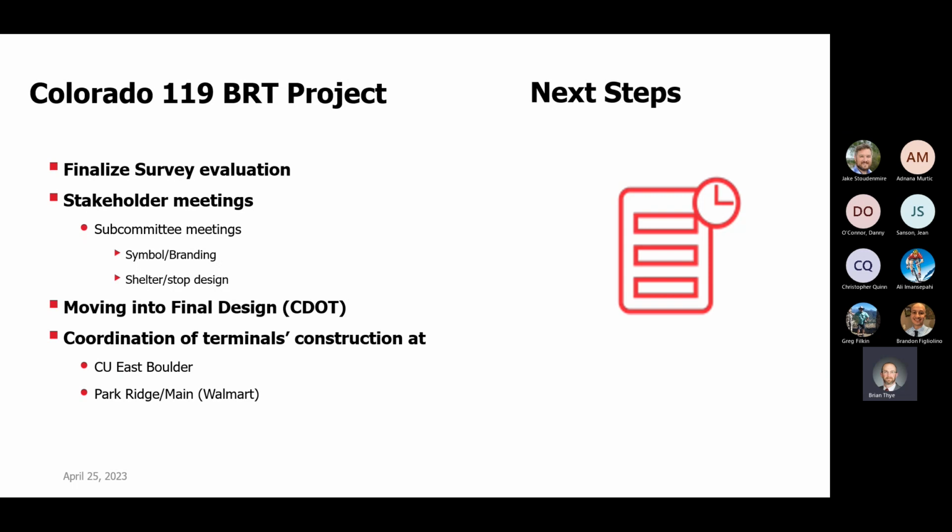Earlier, we talked about moving into final design once the construction manager is on board with the safety and mobility project. And we're still working on design of the terminals, both in Boulder and Longmont at CU East Campus and up at Park Ridge in Main, the Highway 66 and 287 near the Walmart there.